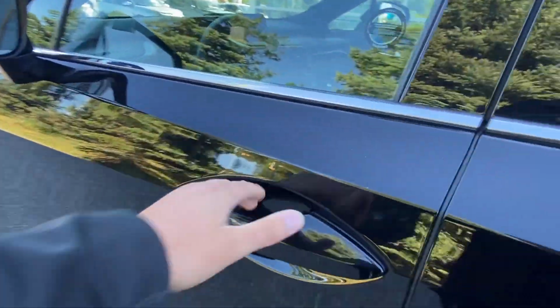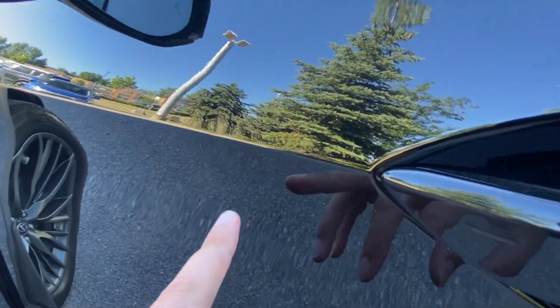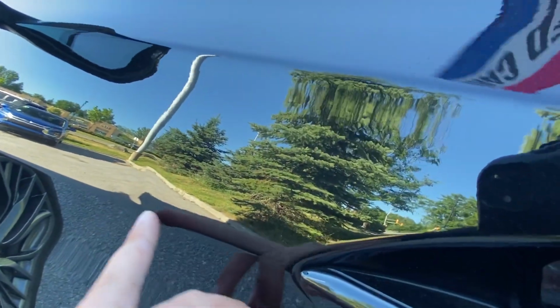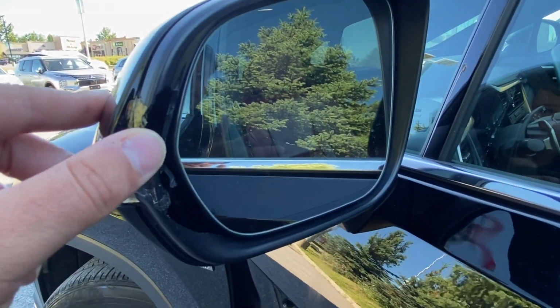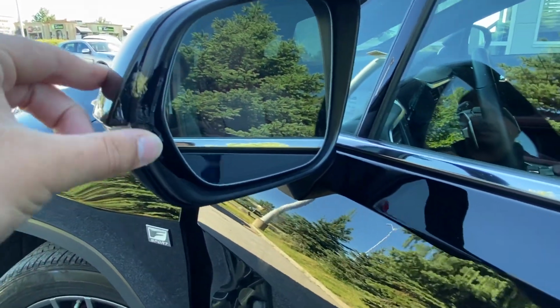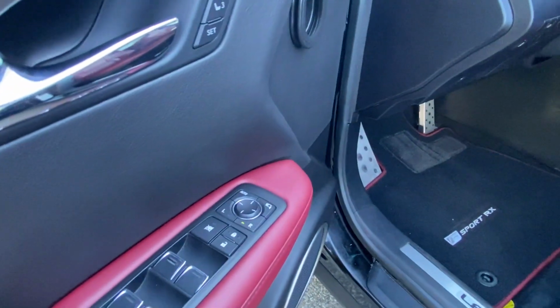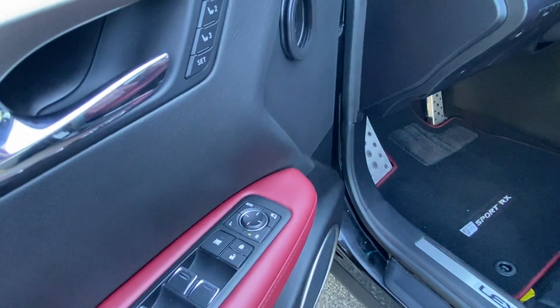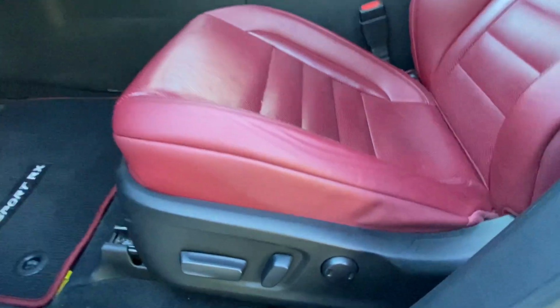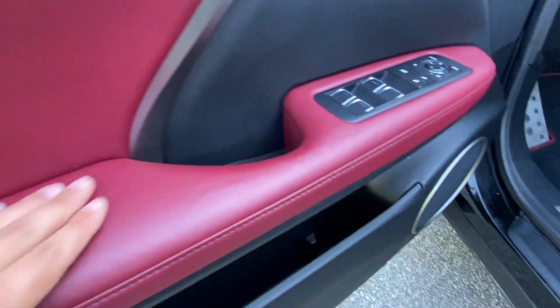So you get keyless entry. One other little cosmetic issue. Actually, 2 other cosmetic issues. We have a tiny little rock dent here, and part of the plastic on the mirror has fallen off. Again, with this door panel, all one-touch power windows, power mirrors, 3 memory settings for the seats. Then we have power options on the seats. And just everywhere you touch is so soft.